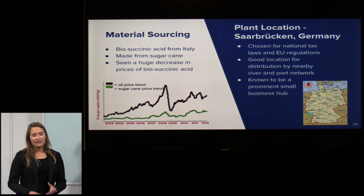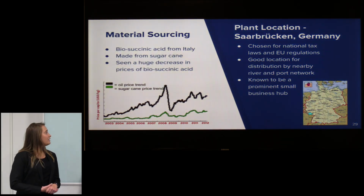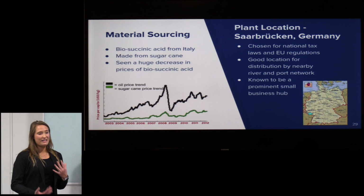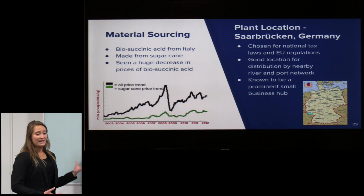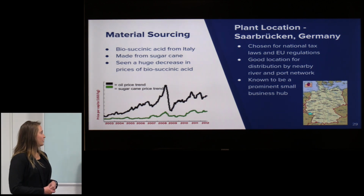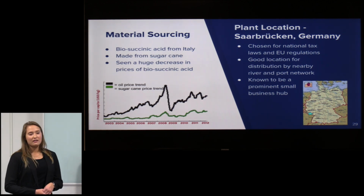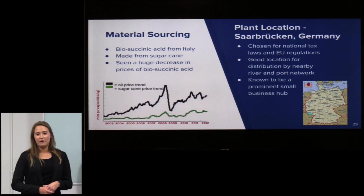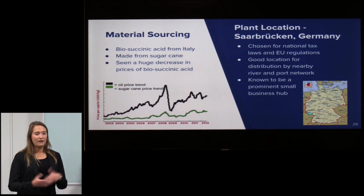Viveiros is an Italian source of biosuccinic acid, and it's made from fermenting sugarcane. This is also a benefit to us because the prices of biosuccinic acid tend to be lower, especially because it's more stable than the volatile market of oil prices. And it's also beneficial for our plant location, which is Saarbrücken, Germany. That's chosen for the national tax laws, EU regulations, and Saarbrücken is a good location for the nearby river and port network. It's also close to our supplier, Viveiros.